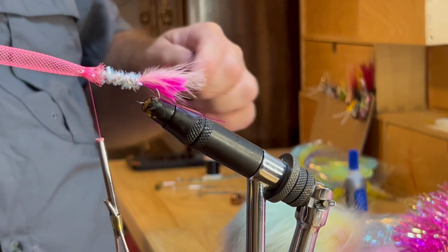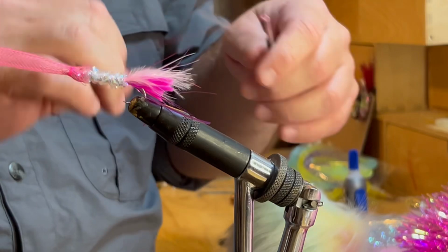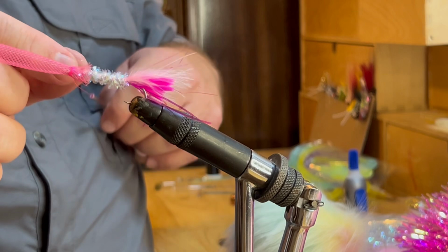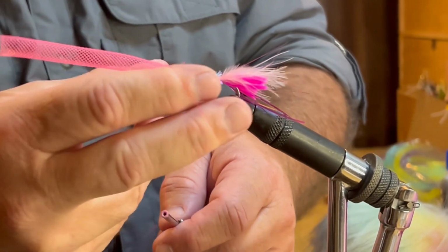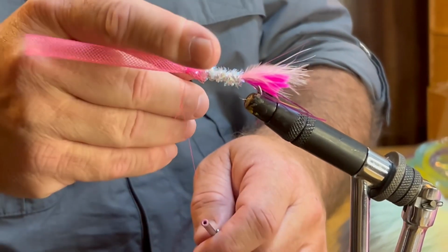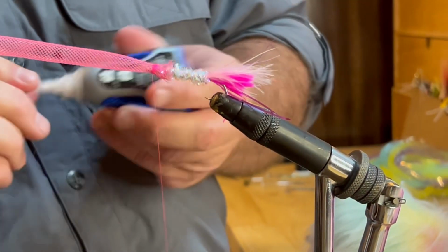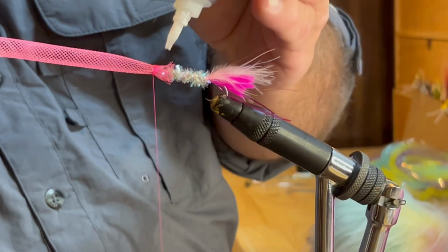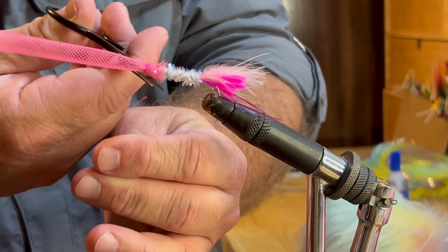There. All right. So now what I've done is, with it built up like this, I'm going to go ahead and do a couple of quick half hitches here. Yes, I have a whip finish tool, folks, and friends and neighbors. I have one. It's out there. All right, so we're going to do that. Get a couple of these in there, and then I'm going to put just a little drop of head cement, Zap-A-Gap, super glue, whatever you use, on those thread wraps, and then I'm going to cut my thread right there.